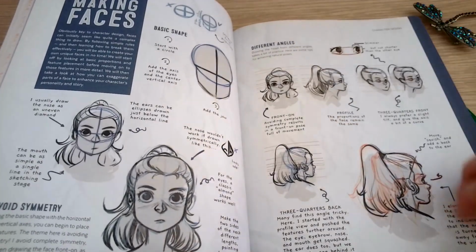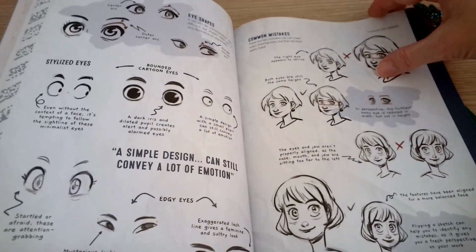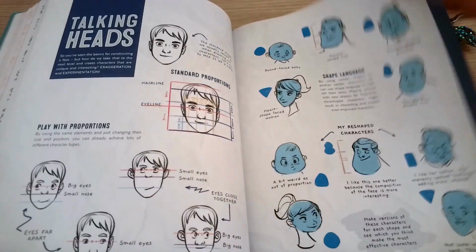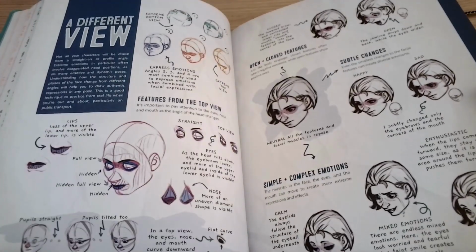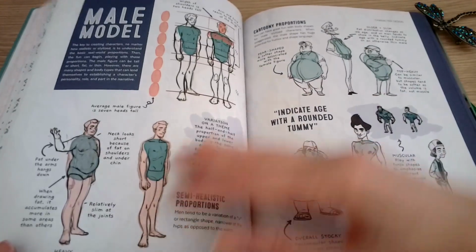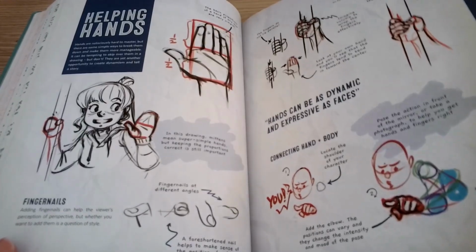And then she goes on to the anatomy, so faces from different angles, eyes, noses, lips, heads, a different view. So she's talking about all the different angles you can see the head from. The female form, the male form, baby steps. So she takes you through everything. Hands, which are so difficult, but using this, she makes it quite easy for you.